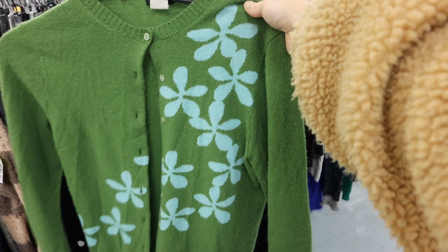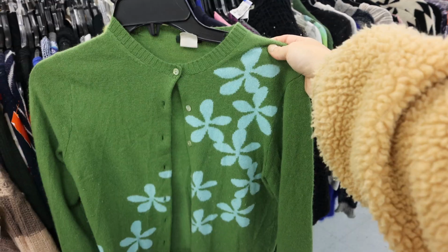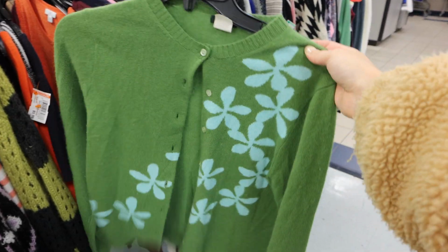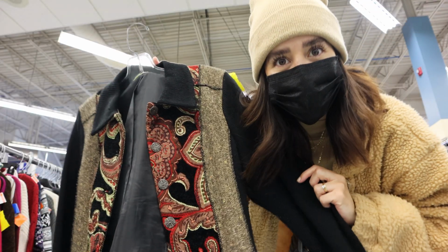It reminds me of, I don't know, everything that is cute right now, and sort of Lizzie McGuire at the same time for some reason. It's so freaking adorable. Oh my gosh, I love it. Found another gem. How cute is this?